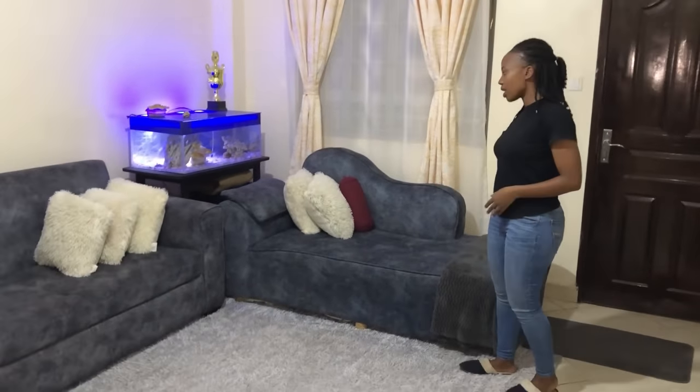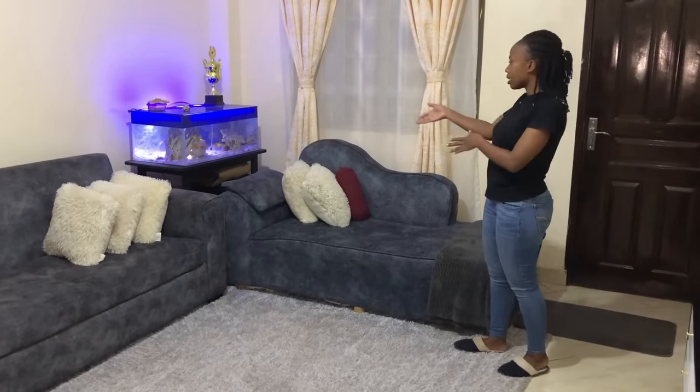This is a throw blanket. Most of the time when you're sitting here, it's cold, so we use a throw blanket. So we have some here, some over there.